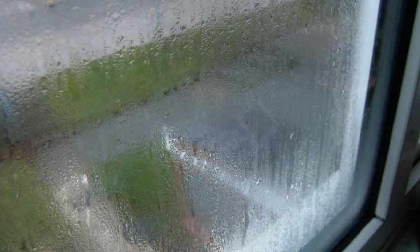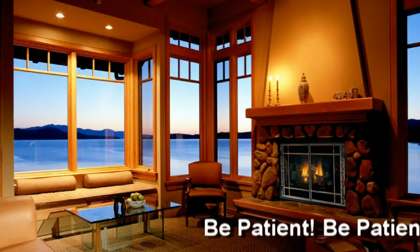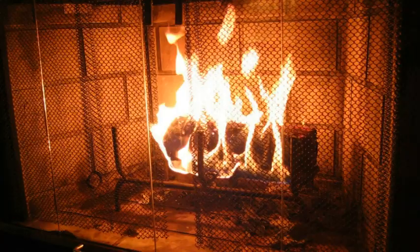So, how do you control excess humidity in a weather-tight home? Well, there are a couple solutions. First, be patient. It's not at all uncommon for high humidity problems to resolve themselves over the course of a couple weeks as the house adjusts to the new heating cycles. The process of heating the air itself will reduce your home's overall relative humidity levels.